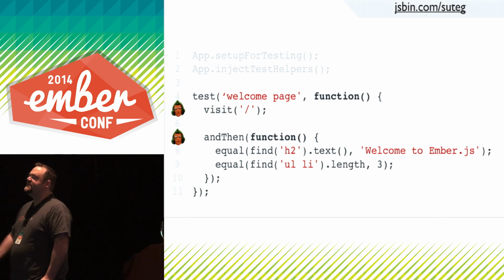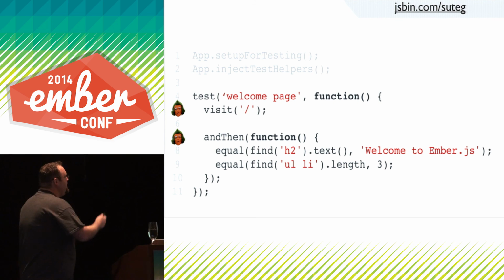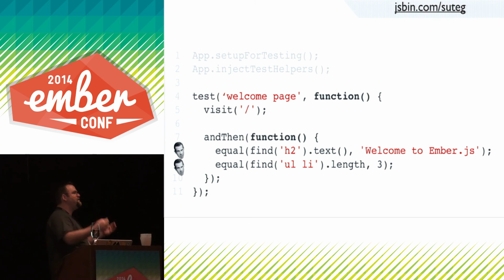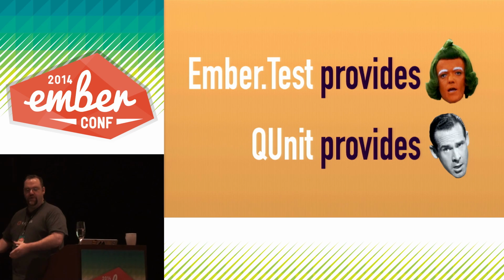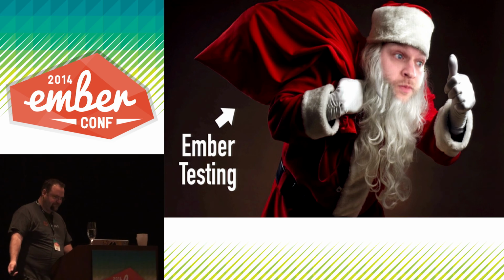So you can see our helpers. We have a couple of helpers here, and I'm not going to talk about them right now, but you can see we have a couple of helpers, and then inside there we have a couple of assertions, and that is exactly what happens. So to summarize, Ember test provides the helpers. QUnit provides the assertions.